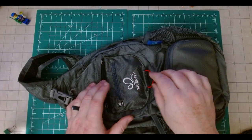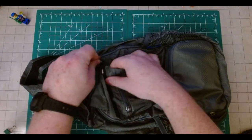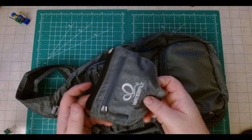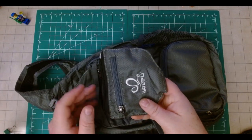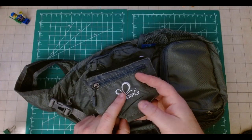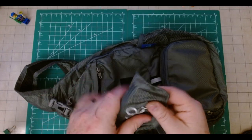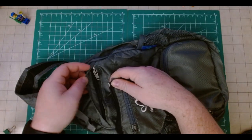Maybe I don't need to access it right away. But what I really like is that this attaches by Velcro. I like that this actually does zip off. So really, if you wanted to turn this into some sort of secondary carry, some sort of emergency something, maybe if you keep emergency medicine with you or something. I mean, this is just a little nylon water-resistant pouch wallet thing that you can easily detach and carry with you. When you're done, zip it back on.